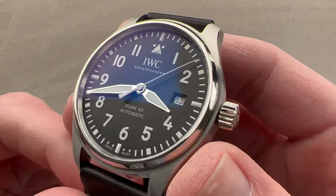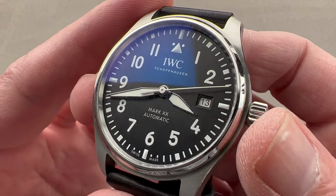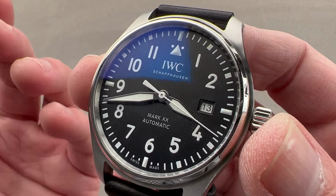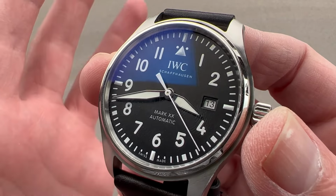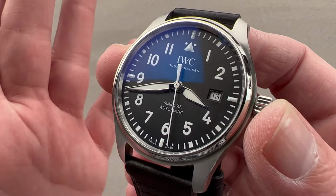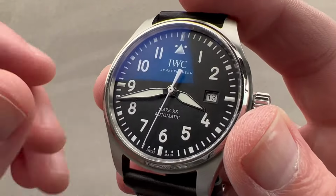The movement, which goes by the name 32111, is admittedly a Valfleurier movement that's made by a company Richemont, the parent of IWC, owns. Valfleurier makes a lot of movements for Richemont company brands. And so automatic with 120 hours of power reserve, the stop seconds, the quick set date, it's still a 4 hertz beat rate, so 28,800 vibrations per hour, 21 jewels. Lots to love about this movement, which allows the watch to be nice and thin.